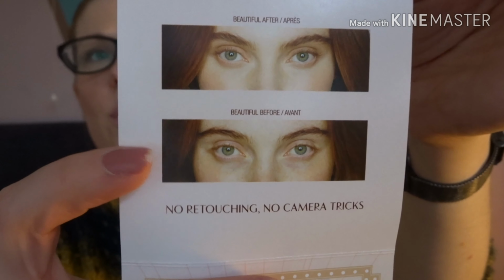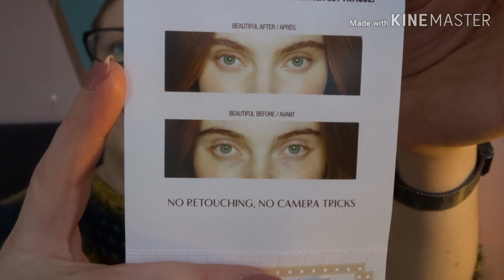So that's the before at the bottom and then the after at the top. I mean, my under eyes are a lot worse than that, but we'll see. So this is meant to be for bags and dark circles, and you've got your first section to use, which is the lift under eye cream, and then the second one is the Illuminate Soft Focus Eye Brightener.